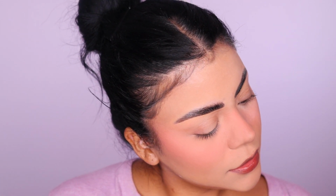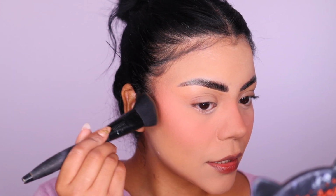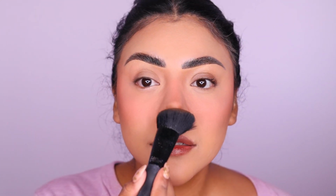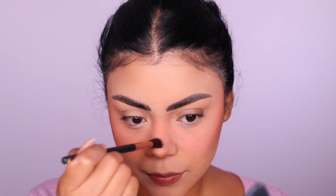I'm going to take a little bit of this Infallible bronzer from L'Oreal. This is the shade Deep Tan, and I'm mostly just going to take this on the outer portion, just right here, and then just slightly around the perimeter of my face. Just a little bit under my nose, just for a slight lift, then just slightly to round out the tip of my nose.